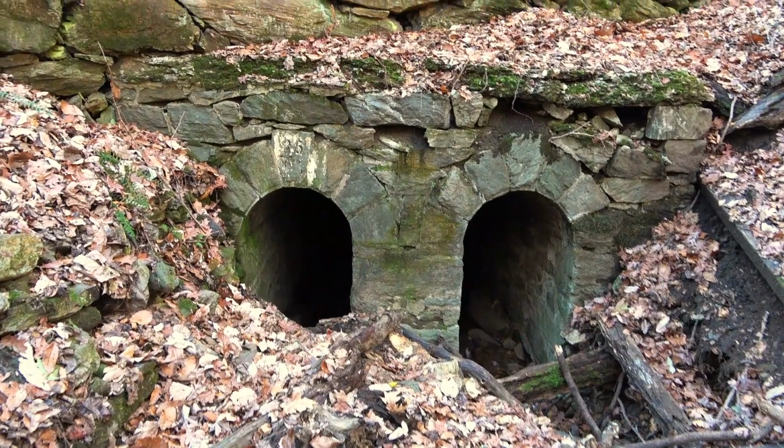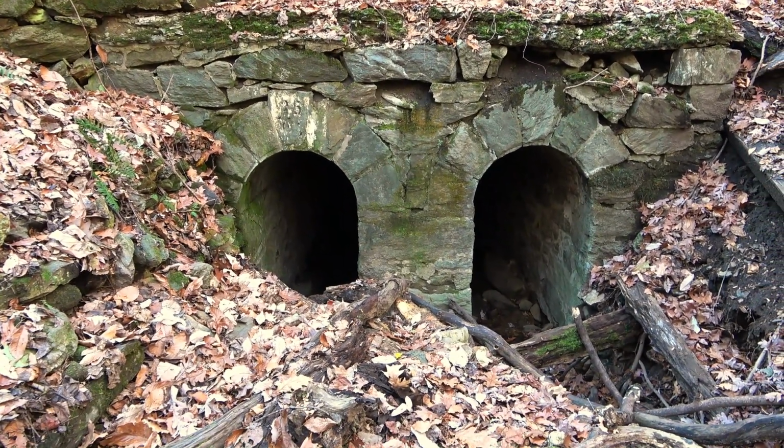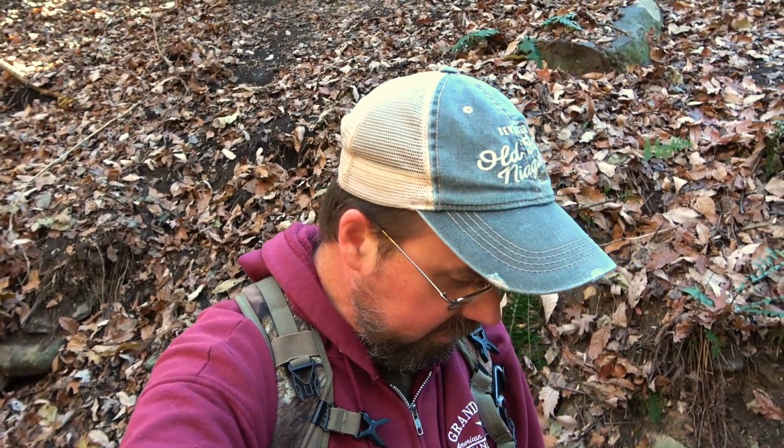Alright, so those are pretty awesome. Walking through those. So I'm gonna head back up to the rail trail and look for the next set. I'm not sure if this was the first set I saw on the website or not. I feel like their first tunnel just had one tunnel entrance, but we'll see.